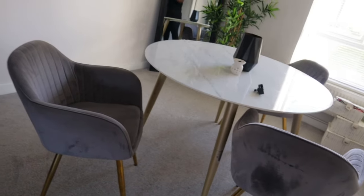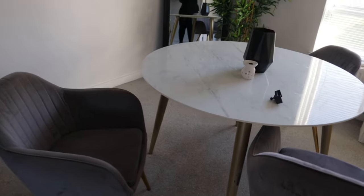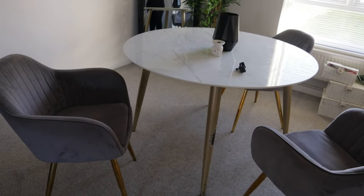But yeah, I am so excited today because my dining room chairs got delivered yesterday. Let me show you guys. So I have to carry these boxes. These chairs have literally served their purpose. And so has my table, but however, I'm not getting a new table yet.